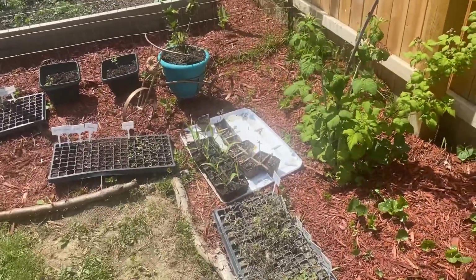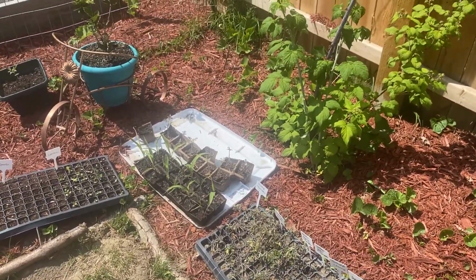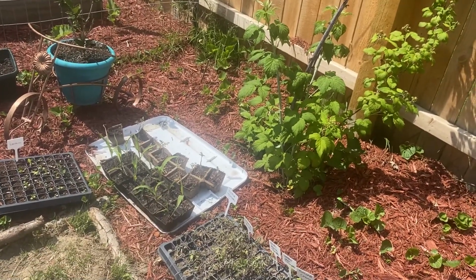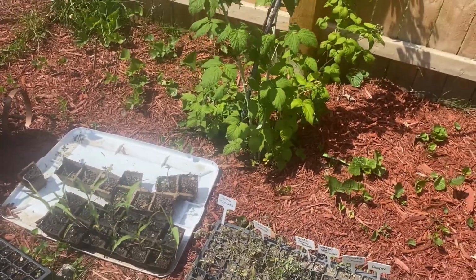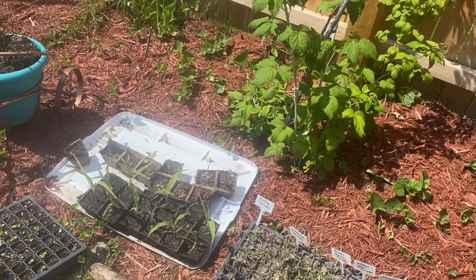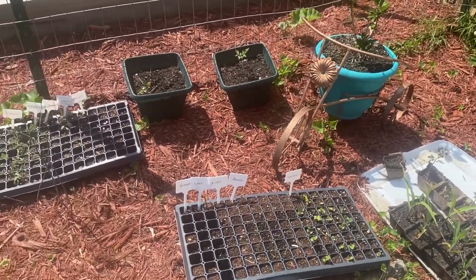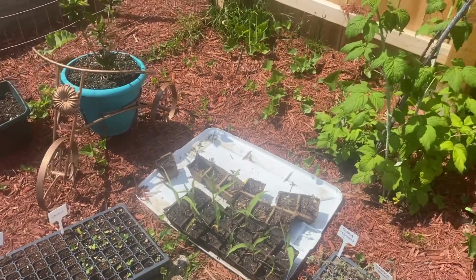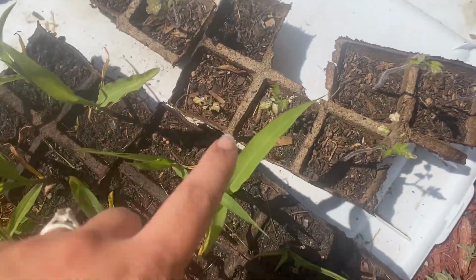And then the tomatoes have been tricky. I've gone back and forth with watering them and not watering them, and they definitely need more water. I need to water them today, and they'll perk up with more water, but I don't know what's going on with them. When I transplanted them over into the actual garden, you'll see in a little bit that they actually have been coming back and doing really well, and there's new growth that you can see there.